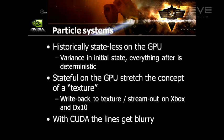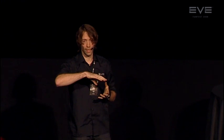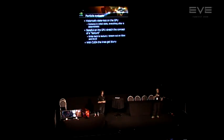Historically, particle systems have had to be stateless if they were in the GPU. What that means is that you can vary the initial conditions for the particle, but after that, the evolution of the particle is entirely deterministic. So there's no interaction. There's nothing really that can happen during the lifetime of the particle that's non-planned. You can't apply forces to it. You can't have them collide with each other. None of that is possible. And you need that to actually make particles interesting, right?